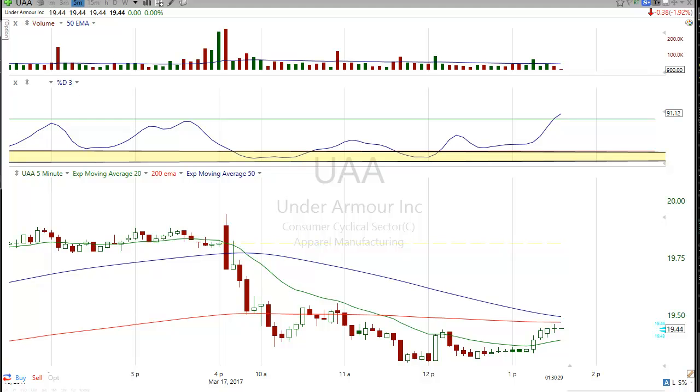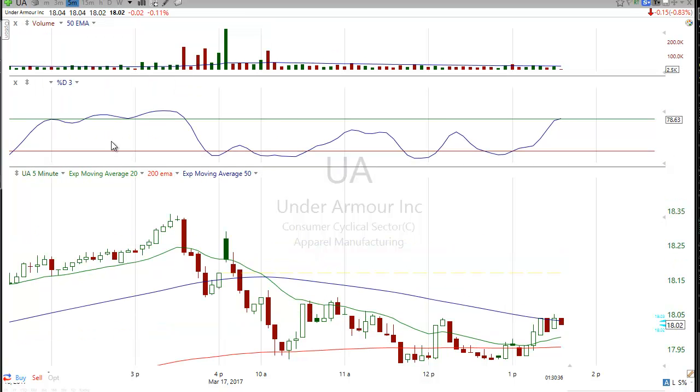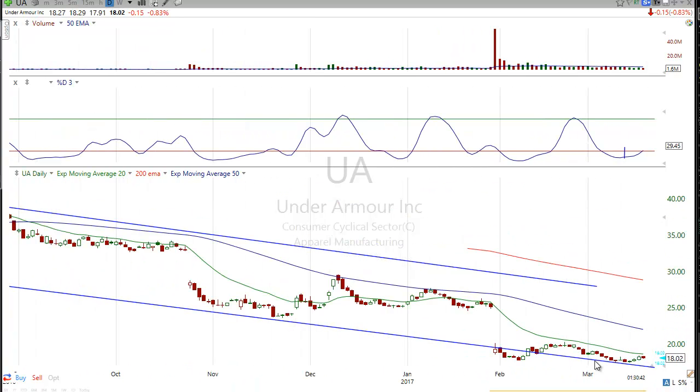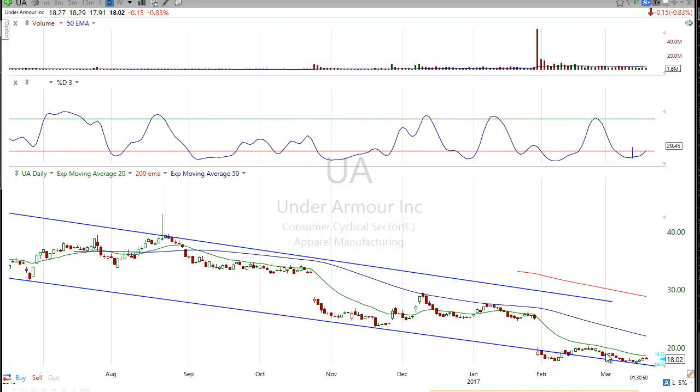So we still like this Under Armour, and there's two ways of trading the Under Armour: the double-A shares, or we have the regular Under Armour shares. They are basically very similar patterns. You can see this one actually holding that trend line really well. Look at this underlying trend line. Tag, tag, tag, tag. Broke down through it, regained the channel, and if you regain that channel, that trend line still plays out, especially on a retracement. Right off that trend line starts to move back up.